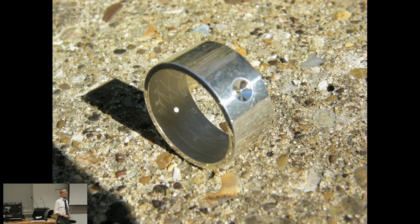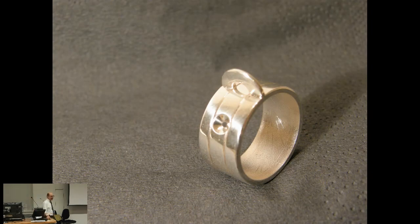Here is a slightly later prototype, complete with hole, and you can see the spot of light from the real sun. This is out in the open, and it's falling on the center line as required by scheme A. And here's one with a bale. Now, eventually, Anna actually started making production ring sundials, and she was wise enough to engage a professional Hatton Garden photographer rather than me. And he took a number of photographs.